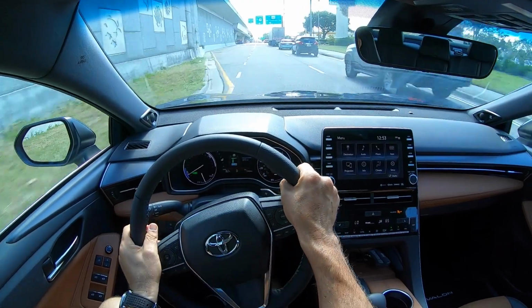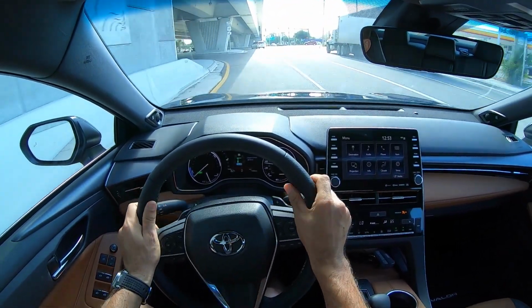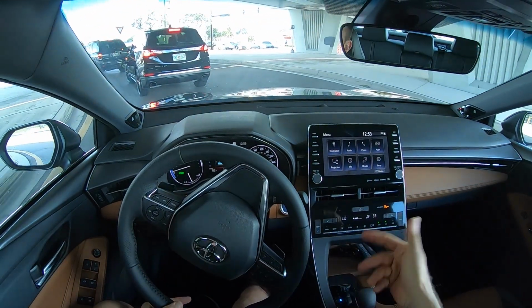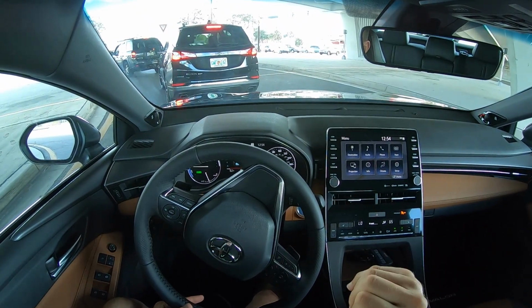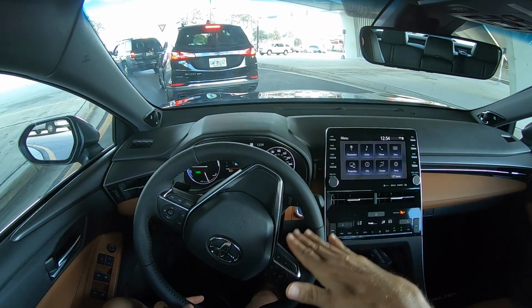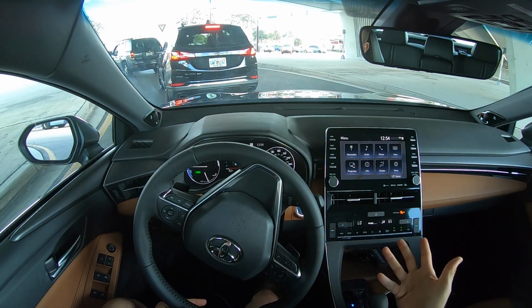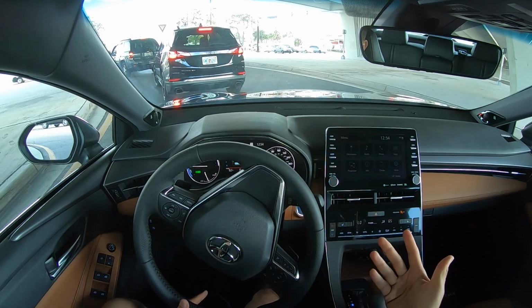Nice on the brakes, changing lanes is super smooth, feels great. And that's the thing, a lot of times when you go hybrid, it actually makes the car handle better because we have the batteries underneath the passenger seat back there. It helps lower the center of gravity, which allows the car to handle better overall. And when it goes down the road, it rides smoother, believe it or not.